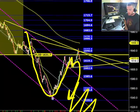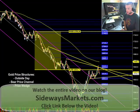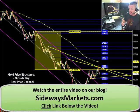So we got 3 clues today here on gold. And again, like I said, we could have traded any market we chose. This was the one that was moving the most this morning. What were those 3 clues again? The first clue was an outside day.